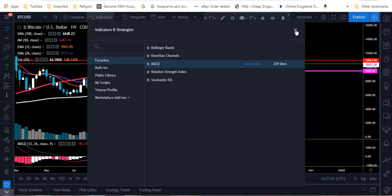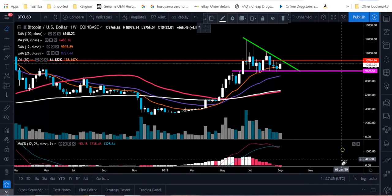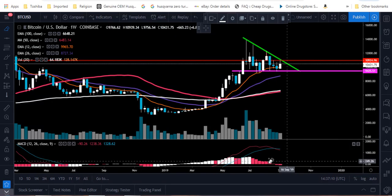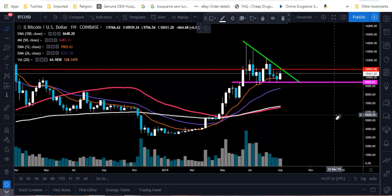Next here, we'll look at the MACD. And with the MACD now, we had a bearish cross. You can see we had that bearish cross put in right there, and our histogram's actually ticking to the negative. So right now, guys, we're getting a lot of mixed signals, and that's why I said the breakout of this is going to be so significant.